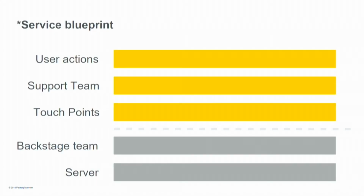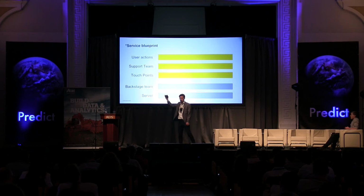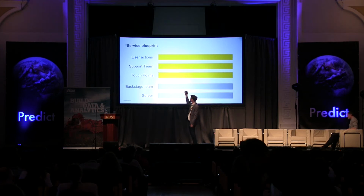Some of the artifacts that I found to be very useful in that is the service blueprint. Now, again, there are a few designers in here that would have seen this, but a quick explanation on service blueprints. Service blueprints are used in the service design industry, and here's a really quick whistle-stop tour of it. The yellow lines are talking about everything that a customer will interact with. So it's their actions if they're interacting with people in a company, so support staff, human beings, and touch points.